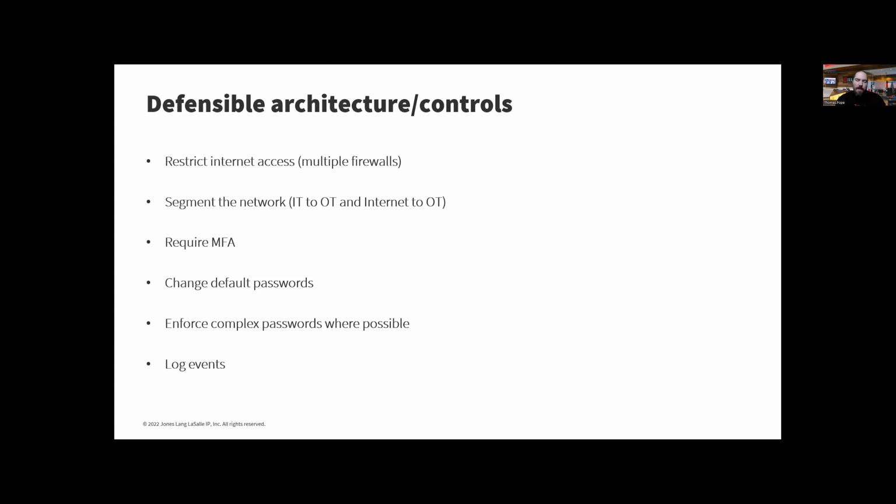Require MFA, that's always my favorite from my incident response days. That would have stopped so many incidents that I responded to. They've been like, oh, we had MFA. It's like, okay, we were popped and we stopped them. Oh, okay, well, you don't need me then. And it was over pretty quickly. Attackers have a much harder time, and the sophistication goes up significantly once they're trying to breach MFA.